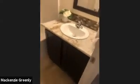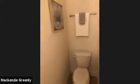The main bathroom here. It's got the tub, toilet. Here's another bedroom, third bedroom. Also has a little vaulted ceiling, which I love. And this is another closet.